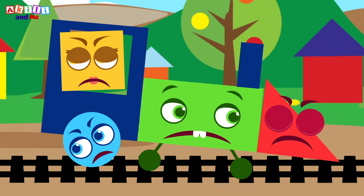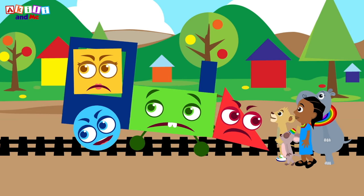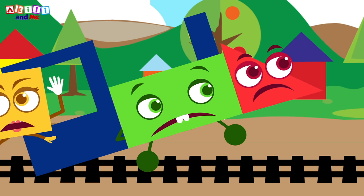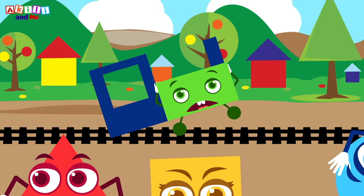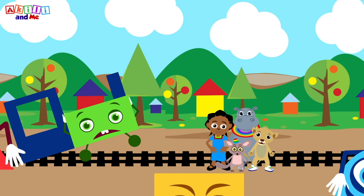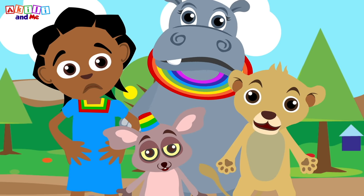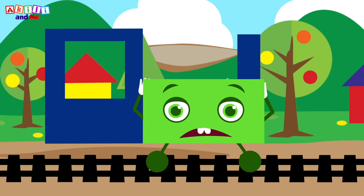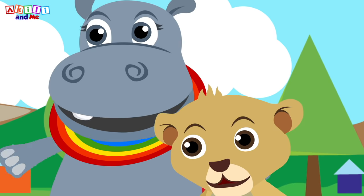What's going on? It sounds like an argument. Wait! I am sad. I'm sad too. I am angry. Oh no! Now the train won't be able to move. Idea! Find all the shapes and bring them back so that the train can travel the world again. Let's go!